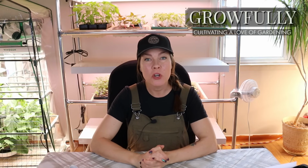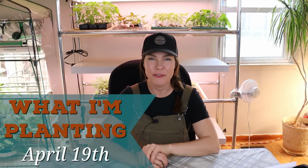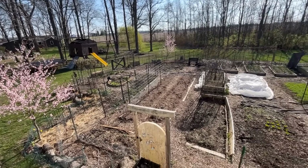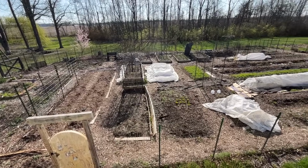My name's Jenna and I'm gardening in Midwestern Ohio, Zone 6A, with a last approximate spring frost date of May 10th. Today, April 19th, I'm sitting about 3 weeks from that last spring frost date, but the Ohio weather continues to keep us on our toes. Down in the 20s last week, with a high of 80 degrees and sunny yesterday.